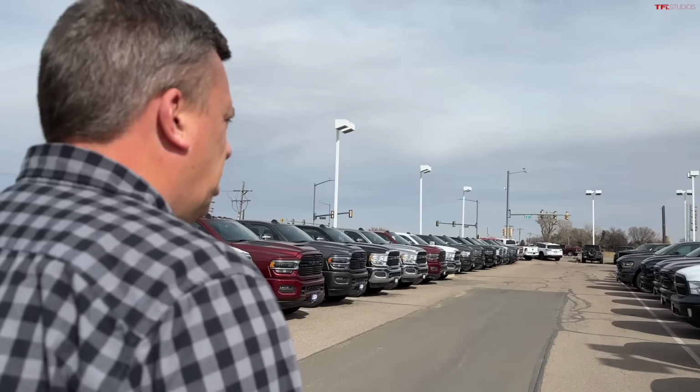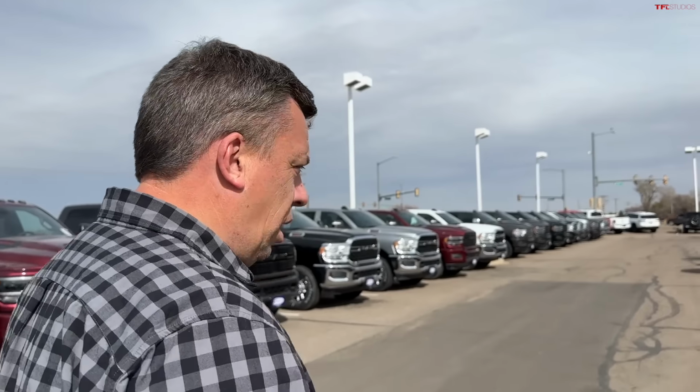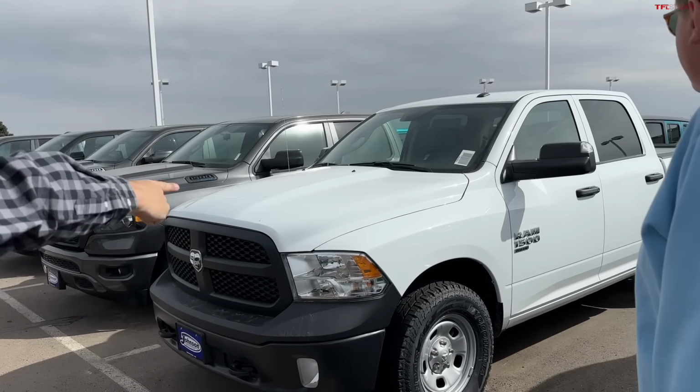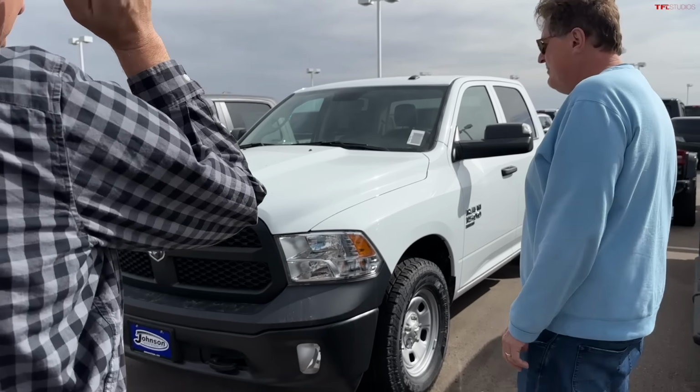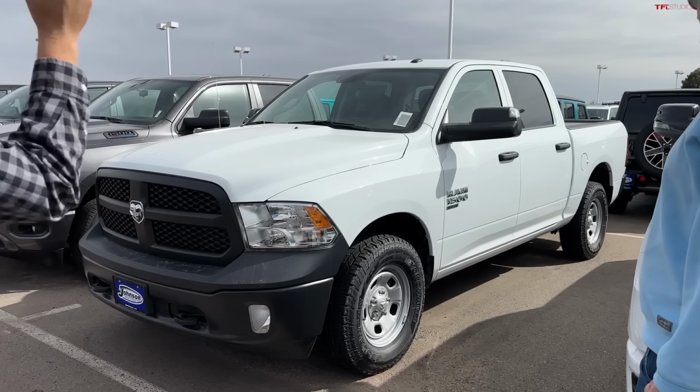Yeah, but also it used to be that Ram was kind of the affordable choice, right? Not anymore. But not the trucks we have seen right now. Oh, look, a classic. This could be it. Okay, how much is a classic? But it's not stubby. It's a four-door. It's a full crew cab. It's not stubby. It's got steelies.